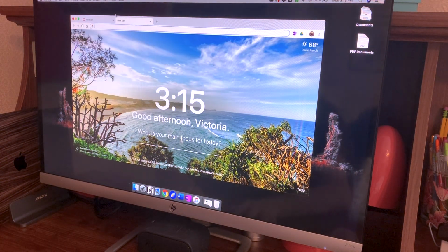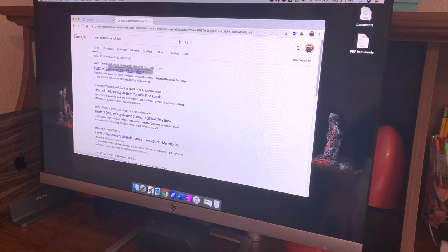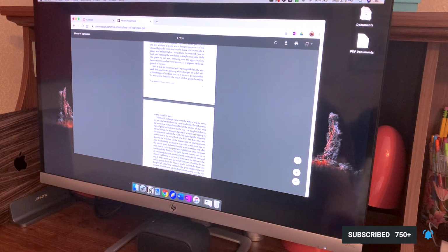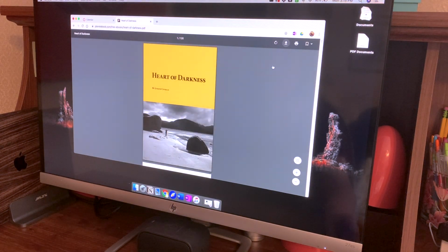Also, I wanted to share how I use the GoodNotes Mac application for my studies. So in this case, I needed to download a PDF of Heart of Darkness, the new book we are reading in my AP English Literature class. Once I found the PDF, I just import it into GoodNotes, and because of iCloud Sync, I can access it both on my iPad and computer whenever I wish.